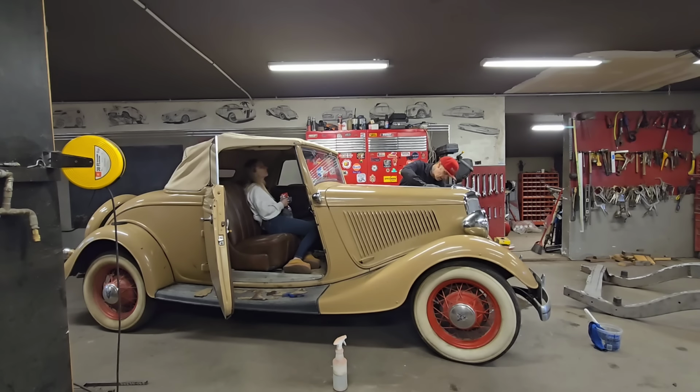To me, I don't think it's a car to tear apart and make a hot rod, that's for sure. It's above that. It's not a hot rod, I would say. I would say it's a custom, I guess.